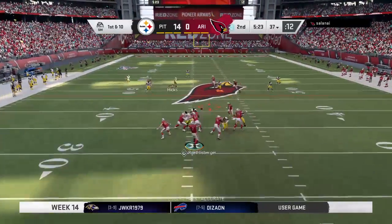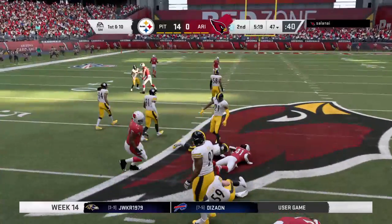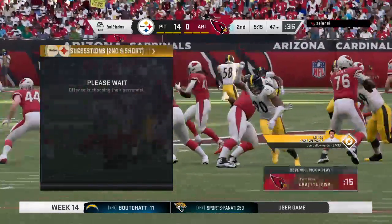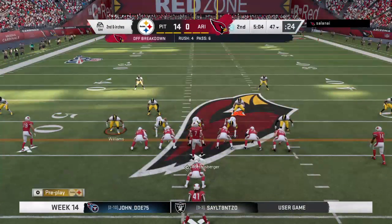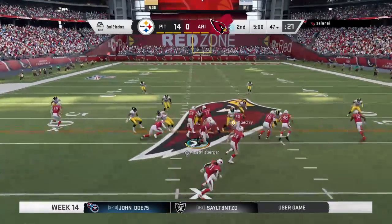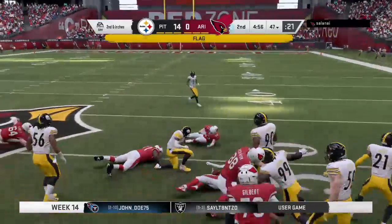Now Roethlisberger to throw. Now he'll dump it underneath to his running back. Complete. 10 yards on the pickup there, and it'll be 2nd down. Everyone's got to be able to catch the football. Doesn't matter what position you play, but if you're on offense, be aware a ball may come your way. On 2nd down, Kamara. And he'll be brought down.